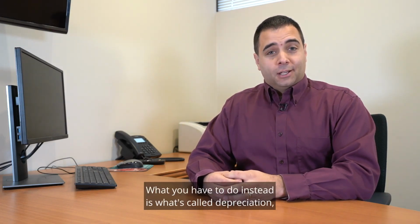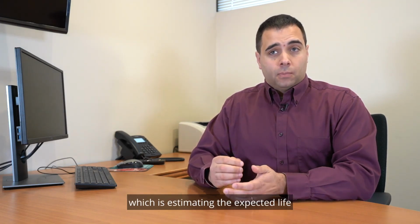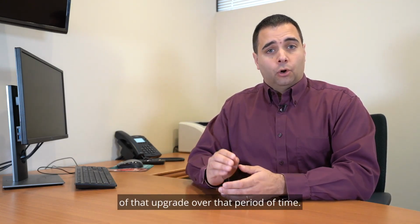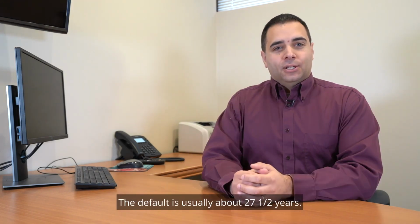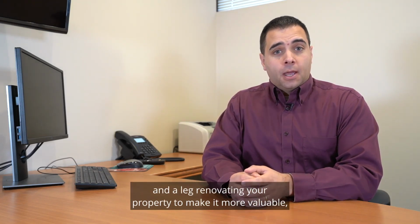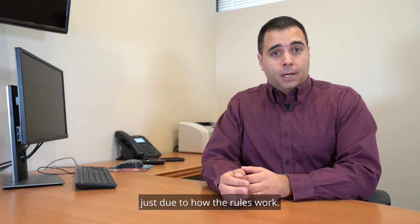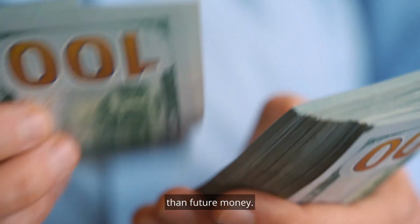What you have to do instead is what's called depreciation, which is estimating the expected life of that component or your property as a whole, and then breaking down the cost basis of that upgrade over that period of time. The default is usually about 27.5 years. So you can spend an arm and a leg renovating your property to make it more valuable, and unfortunately, you're likely not going to see a lot of those tax savings for some time, just due to how the rules work. And this is problematic because as investors, we know that present money is always more valuable than future money.